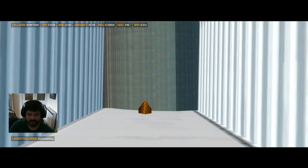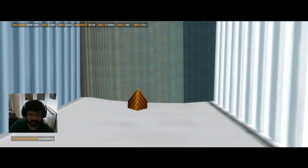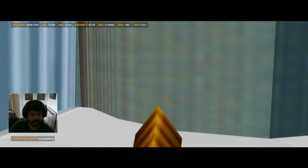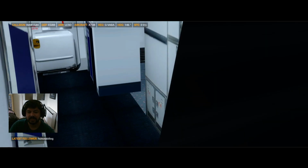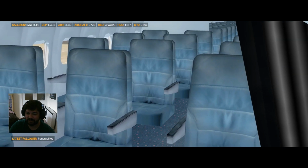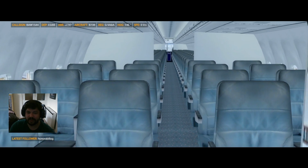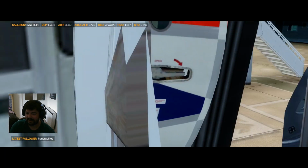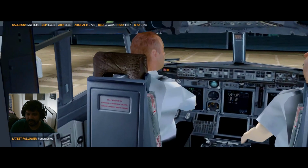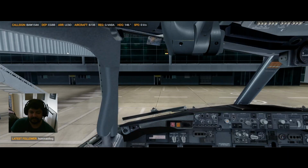So it should take us straight into the plane. Straight into the plane. Yay! Look at that. We made it. Hello, cabin crew. How is everybody doing? Nobody here. Right. Hey up. Who's left the hole here? Right, you. Off it, mate. My seat. Right. Here we go.